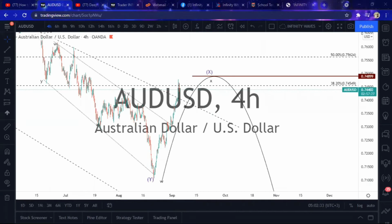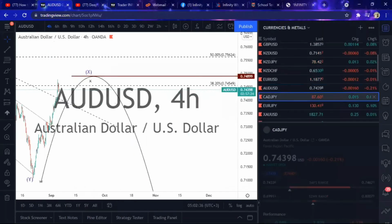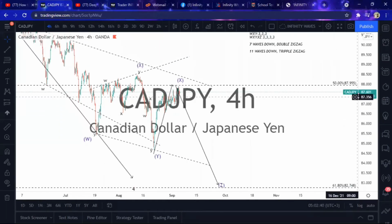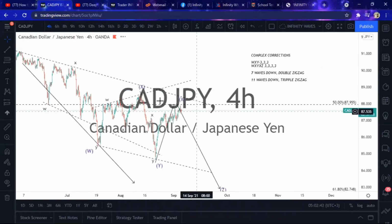So our next setup was Canadian dollar, Japanese yen. We were waiting for this up move. So as you can see, this was evolving to be a complex correction. So we saw this around this region. We were expecting it to move all the way up, then fall down. It gave us that up move. So right now we are into these sell setups coming down.